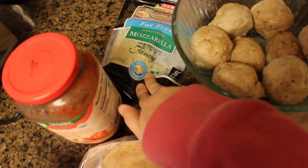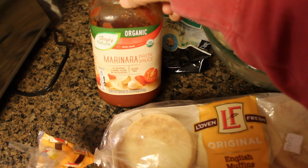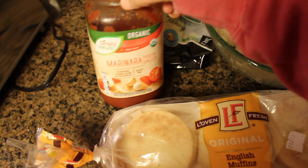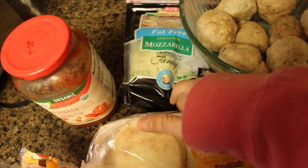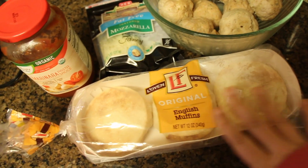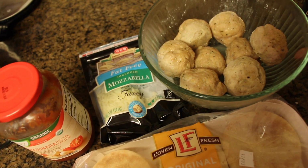And then I'm gonna top it with some fat-free mozzarella. For the amount of sauce, I get this at Aldi. It's 0 points, 0 point pasta sauce. So I'm just gonna use 0 points of that, 0 points of this, and it's 3 points for the English muffin and 5 points for this, so it's going to be an 8 point.